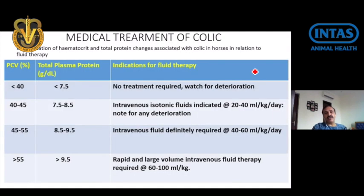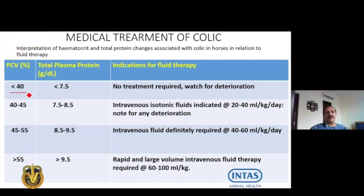Now coming to the same chart which I discussed. The two things, PCV and total protein, will give you a fairly good idea of what the prognosis can be and what the line of treatment should be. If medicinal treatment needs to be given, then how much fluid needs to be given. So PCV less than 40, normal PCV in a horse being between 30, 35 to 40, and less than 7.5 grams per deciliter of total plasma protein: if colic appears, then there may not be a need for any treatment.